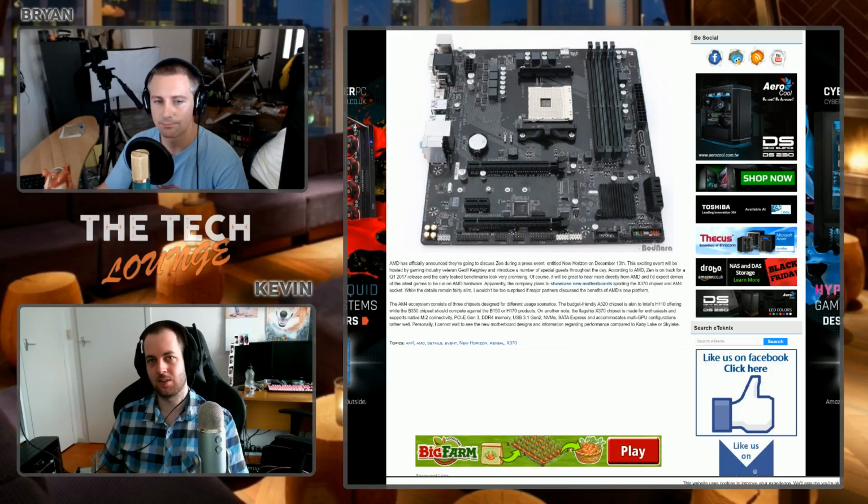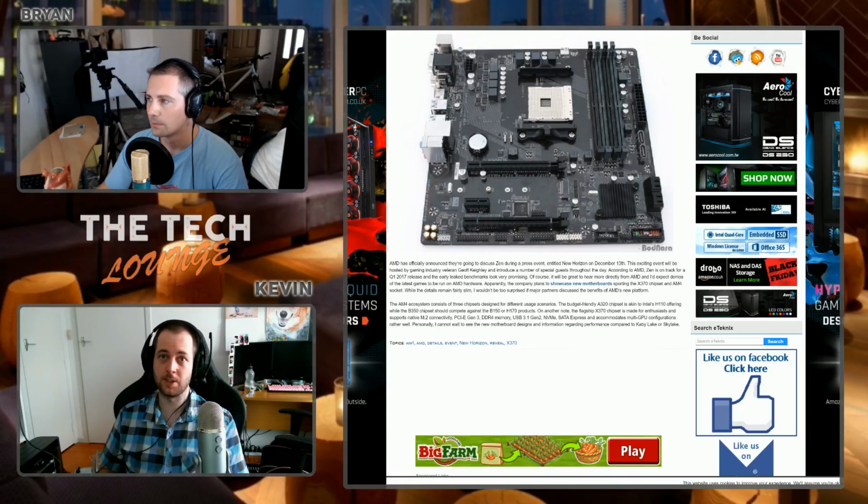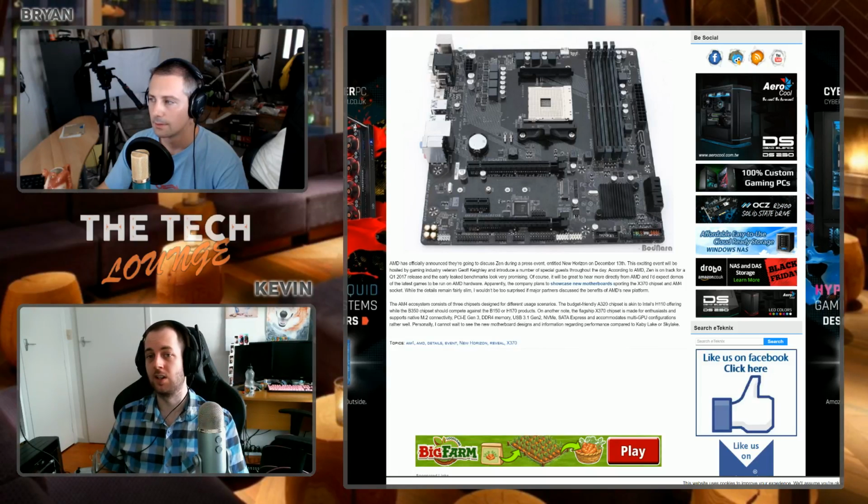M.2 connectivity, that's a given. PCIe Gen 3, again. DDR4 memory, we would expect that. USB 3.1 Gen 2, again. NVMe, SATA Express, it's just all this stuff. So I don't think people will be very blown away by the X370 in terms of features, but I think they're definitely not going to be disappointed. It's going to have everything you would really want to see on a high-end motherboard.